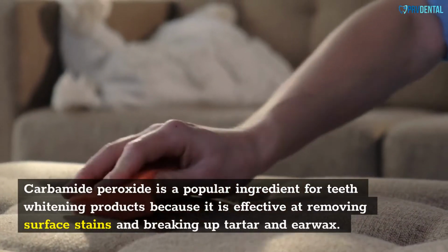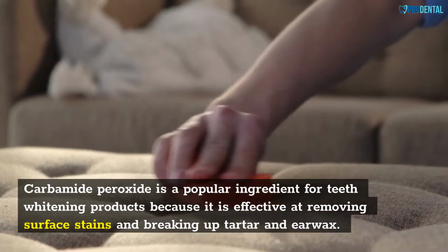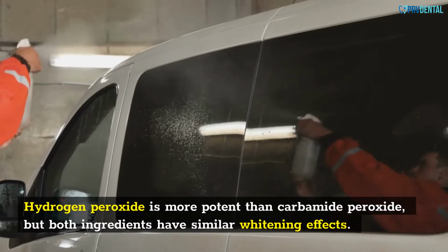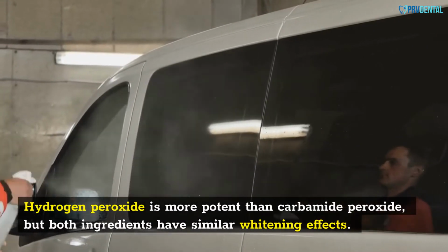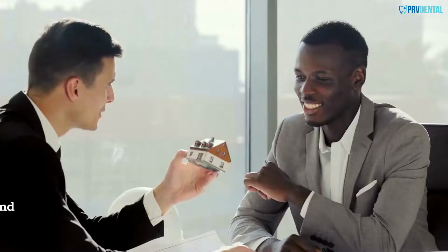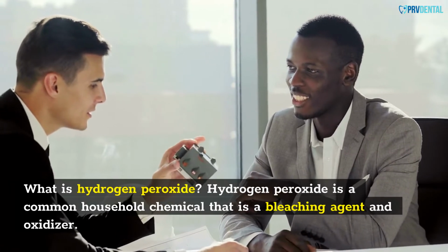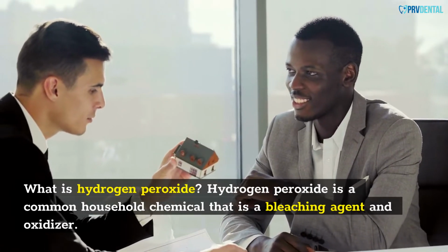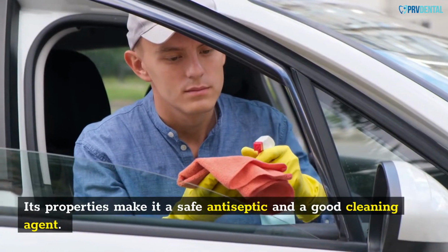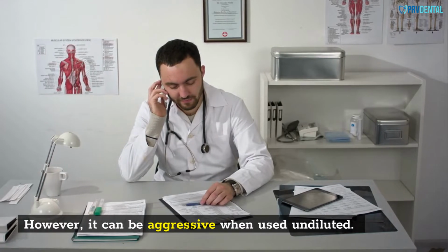Carbamide peroxide is a popular ingredient for teeth whitening products because it is effective at removing surface stains and breaking up tartar and earwax. Hydrogen peroxide is more potent than carbamide peroxide, but both ingredients have similar whitening effects. What is hydrogen peroxide? Hydrogen peroxide is a common household chemical that is a bleaching agent and oxidizer. Its properties make it a safe antiseptic and a good cleaning agent.